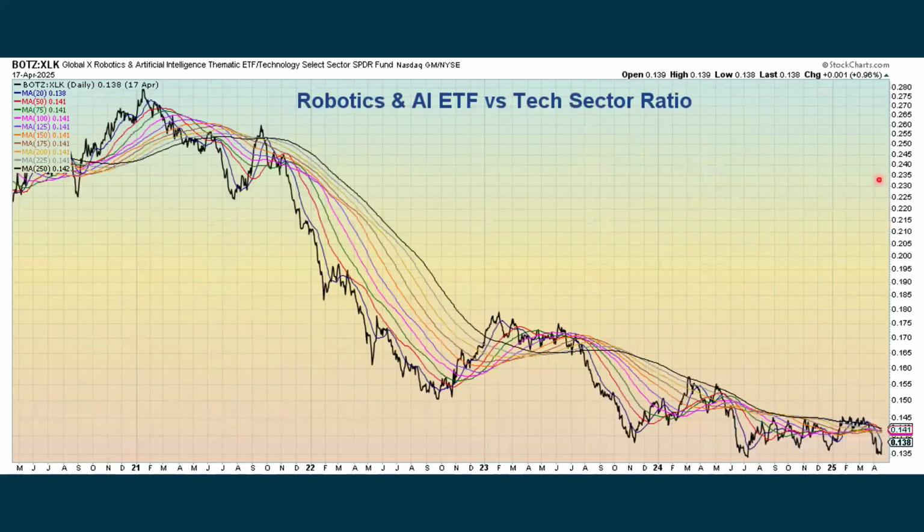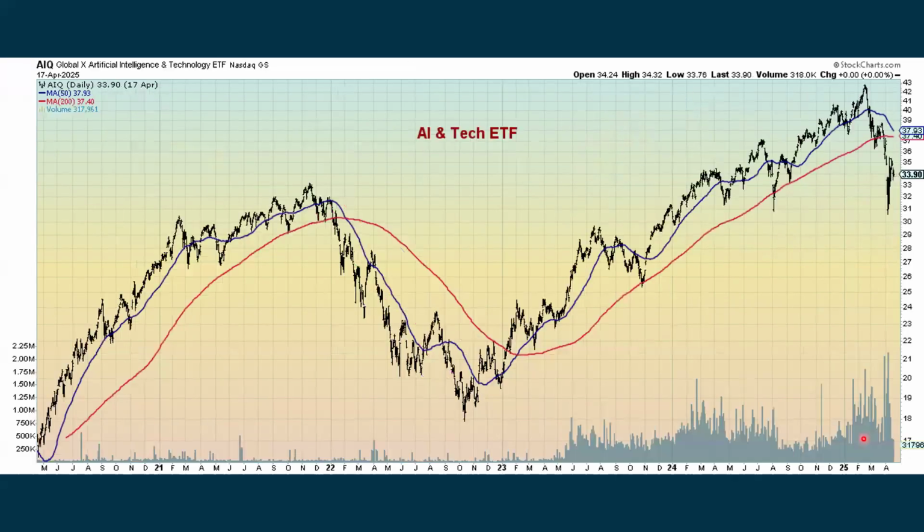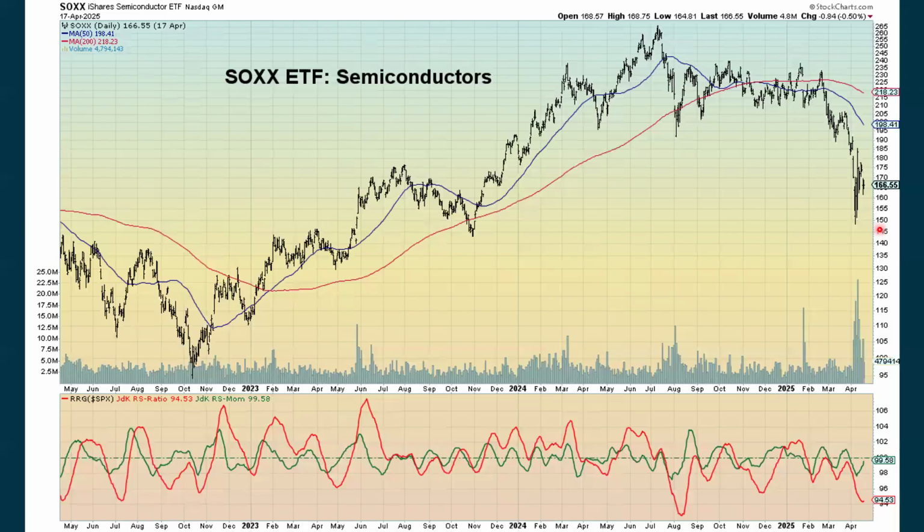And then here is another look at the robotics and AI ETF compared to the tech sector. And it's even underperforming as the tech sector has been under pressure. This is another look at an AI and tech ETF. It's still hanging on to an uptrend, but it's a really weak uptrend right now. We've been seeing a lot of pressure here.